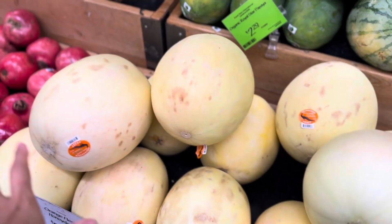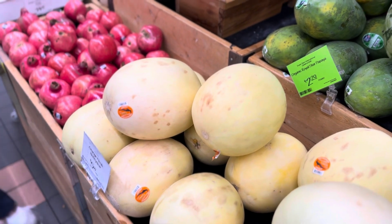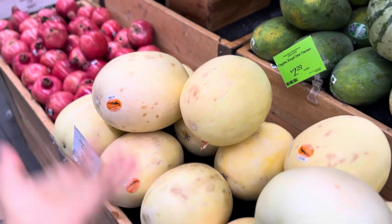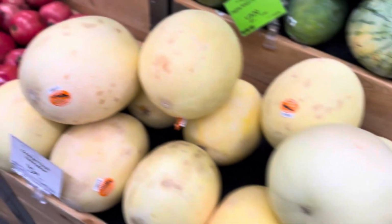Way too soft. All of these, what usually happens is they're picked too early, then they're frozen, and then they ripen, and they don't ripen properly, because when you freeze or refrigerate fruit, it stops the ripening process. And then this is what happens. So I know they smell. Here's the exception to the rule that I always teach you, which is, hold on one second.